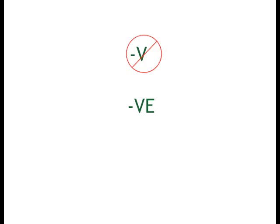Remember, native English words will not end in V. So, words with a V and an ending E can either be short or long because sometimes the E is just there to keep the V from ending the word. The first group are all long, with the E also making the vowel long. And in the last two words, the vowel is short. The E is simply keeping the V from ending the word.